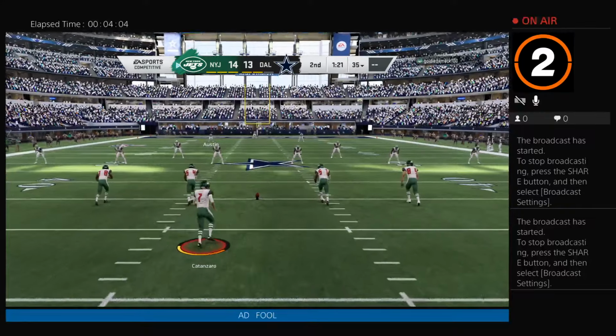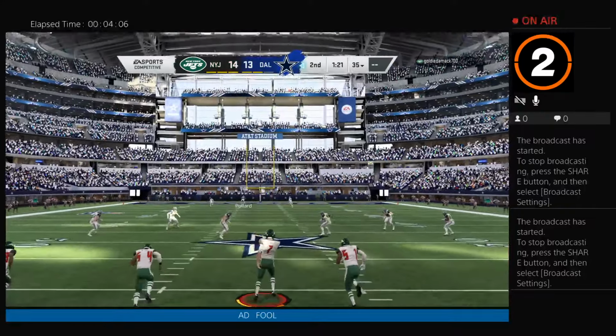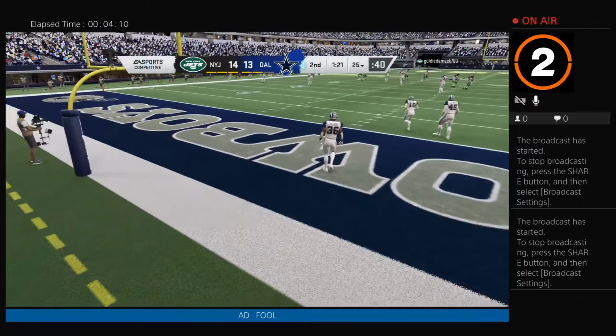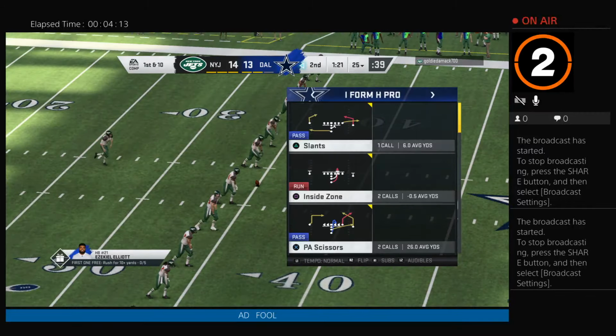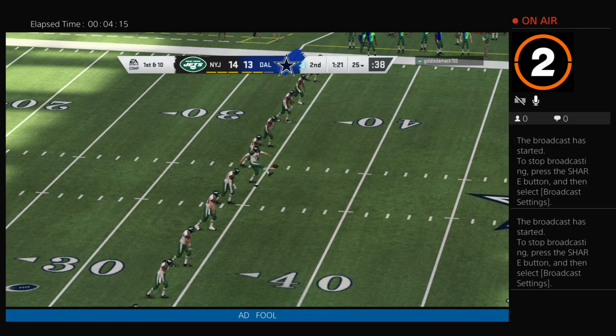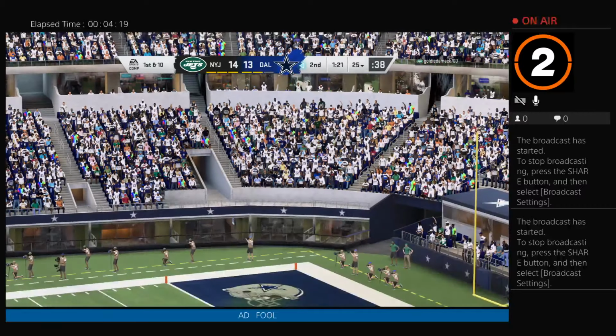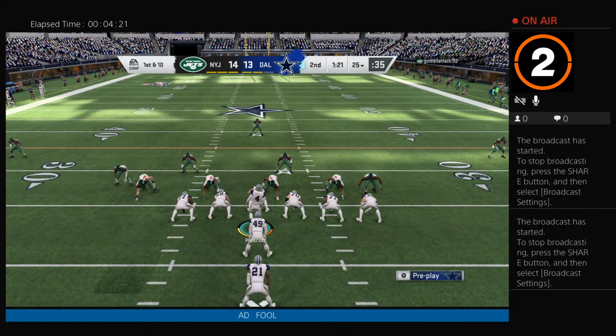Now Catanzaro after the touchdown to kick it away. And they will not get a chance to return this one as it's through the end zone for a touchback. And now Dallas gets set to take the field.